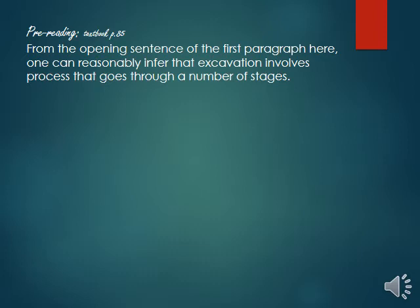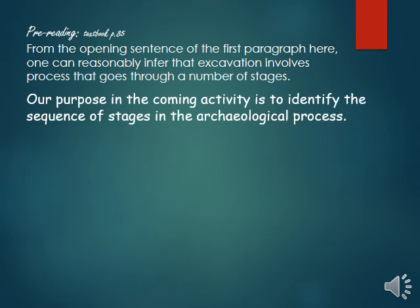However, it's not at the beginning of lesson 2 that the writer starts presenting the steps. He starts actually at the end of lesson 1, in the middle of paragraph 8 in lesson 1, and then he continues in lesson 2. So our purpose in the coming activity is to identify the sequence of stages in the archaeological process.